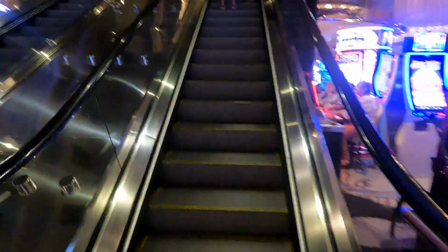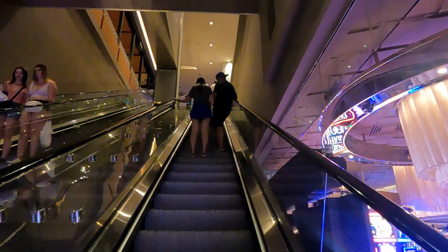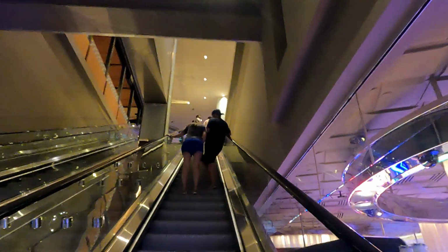Today, we're exploring Block 16 at the Cosmopolitan. We got to visit and stay at the Cosmopolitan very recently, and we decided to sample the food at their food court called Block 16.